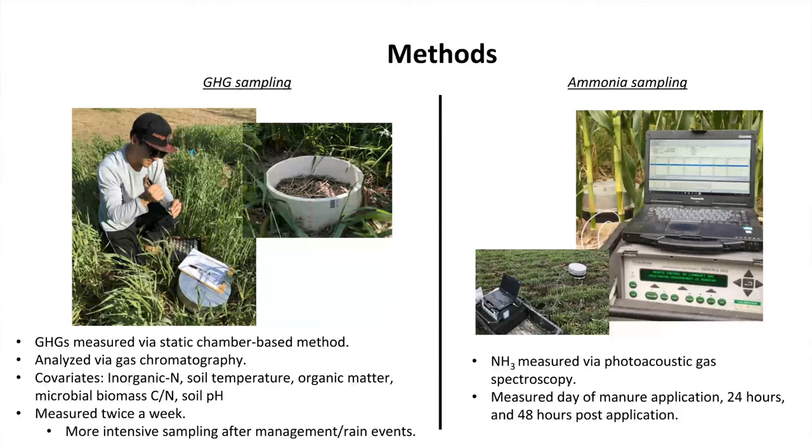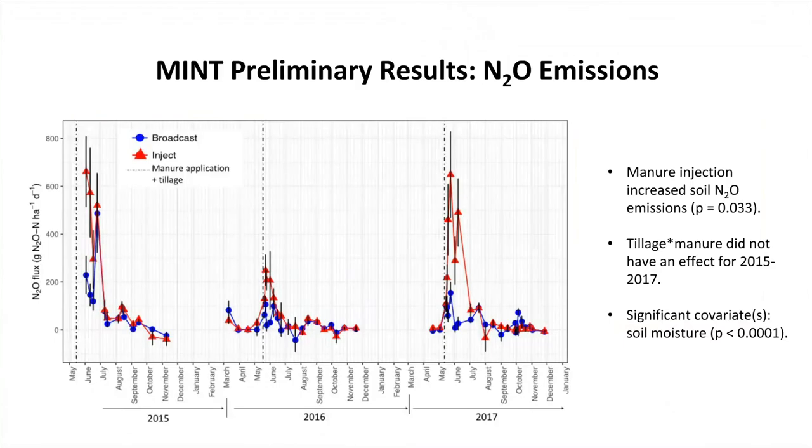Ammonia cannot be measured via gas chromatography, so I take a photoacoustic gas analyzer out to the field with me and have three different sampling points directly after manure application, since it's fairly well understood that ammonia losses are greatest within the first 48 hours after spreading. So my time points are time zero, which is directly after manure application, and then 24 hours and 48 hours post-manure spreading.